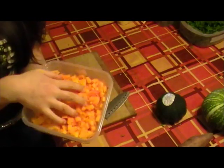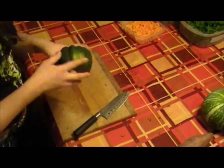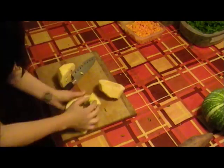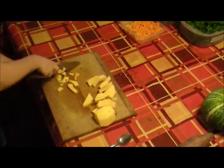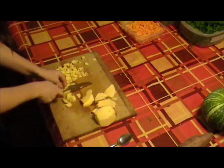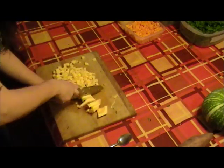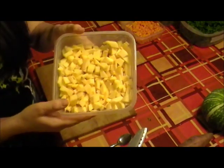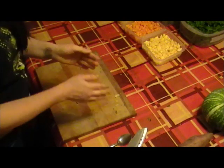Okay, so there is the butternut squash all cut up. And then I'm going to do the same with the acorn squash. There's the acorn squash all cut up. Okay, so now I'm going to go get my containers.